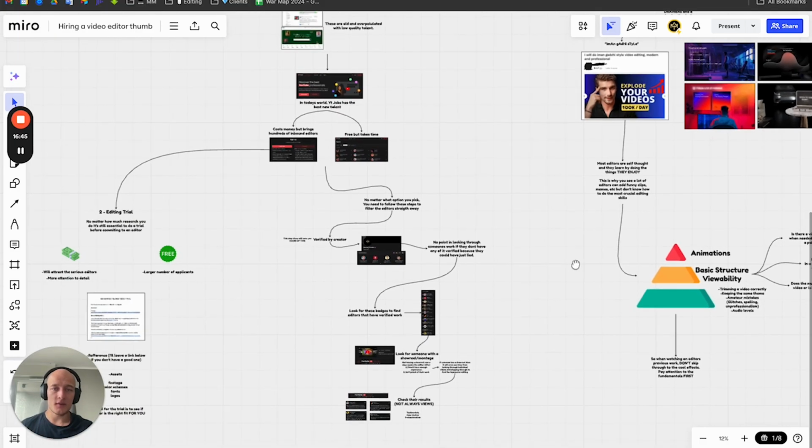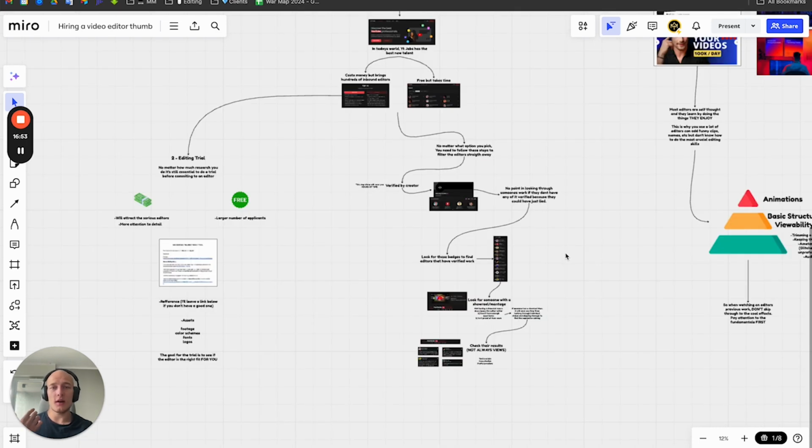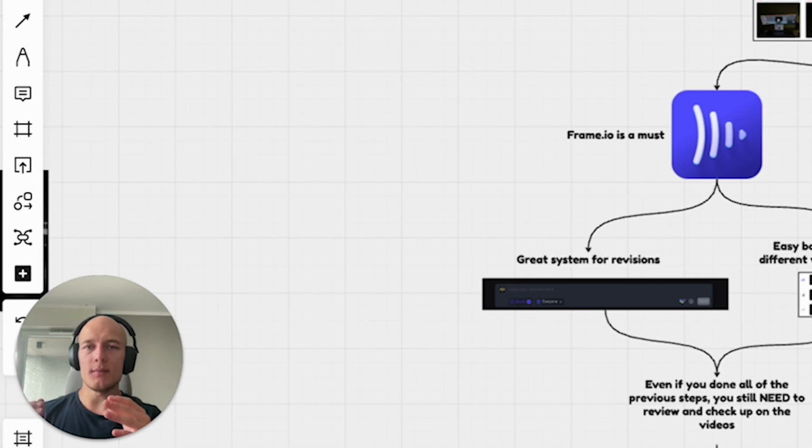But if you've done everything so far, you should have a trial. You should have verified editors who are actually sending you the trial, and they should actually have fundamental skills with maybe some cool animations, but in general, they should just be a good overall editor, right? So the next step is actually corrections and sharpening. Now, although this might seem like, okay, we've hired an editor and now we're doing corrections and sharpening, I disagree. I think that you should still do the corrections and sharpening to essentially see the capabilities of the editor currently.